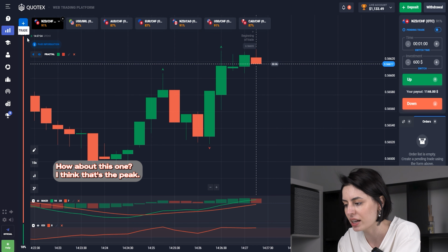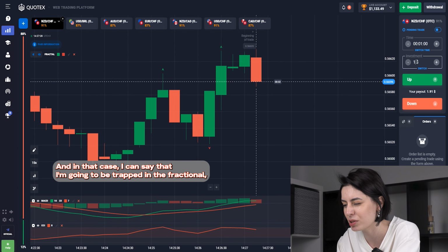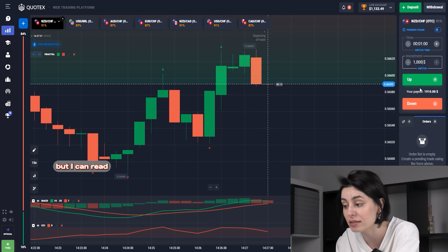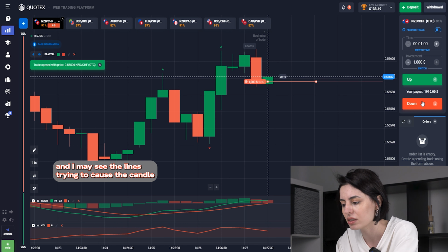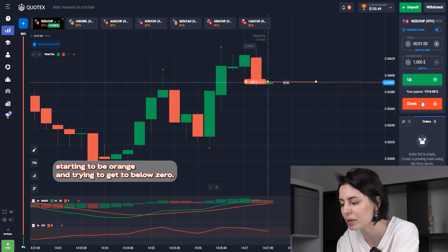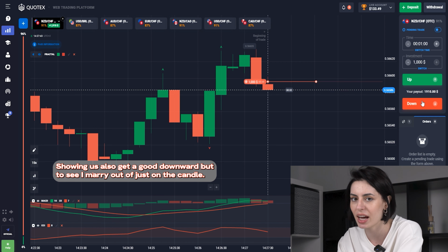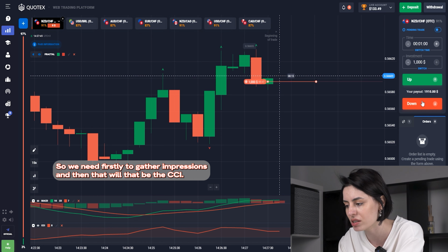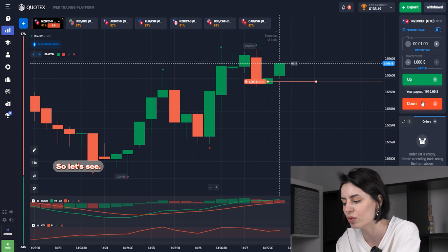How about this one? I think that's the peak, and in that case, I cannot say that I'm going to be trusting the fractal, but I can read it. MACD lines are trying to cross, the candles are turning orange and trying to get below zero. CCI is showing us we gotta get downward, but CCI may react just on the candles, so we need firstly to get that impression and then to double that with the CCI. So let's see.